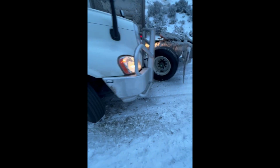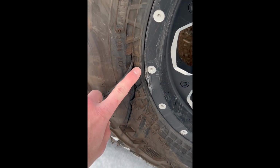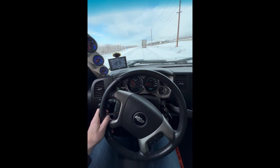Sheriff has arrived. A little better look of what I ran into. I hit this, then the other semi found it. It also took a good gouge out of the tire, and I think I need a new wheel. At least it didn't affect my alignment. So that extra sucked and I do not recommend it.